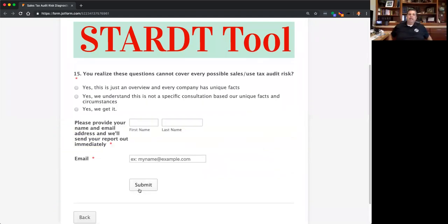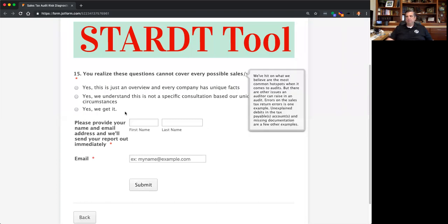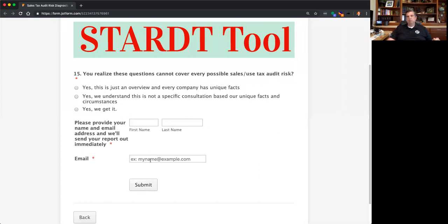Yep. So the very last question is kind of like a reality check. So this is a self-evaluation tool. It's a total of 15 questions, 14 questions that have to do with sales tax. And number 15 is, hey, just acknowledge you realize these questions cannot cover every possible item that could come up in a sales and use tax audit, right? And you choose the answer, yes, this is just an overview and every company has unique facts. Yes, we understand this is not a specific consultation based on our unique facts and circumstances, or yes, we get it. Now, when you fill out your first name and last name and your email, then you will get your report immediately customized based on the answers that you've given.